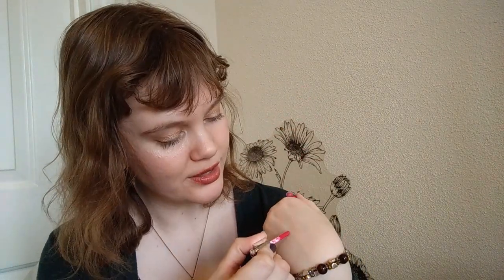Okay, the lip product that I selected is a liquid lipstick in Rowdy Rex. I believe that they described this as a very red toned pink, and I'm interested to give this a go. Let's give her a swatch.